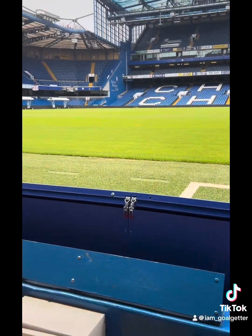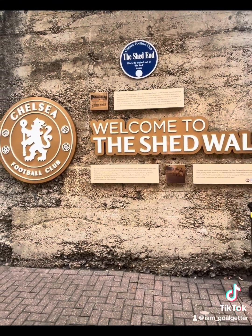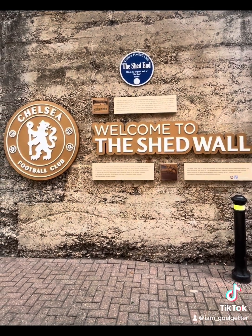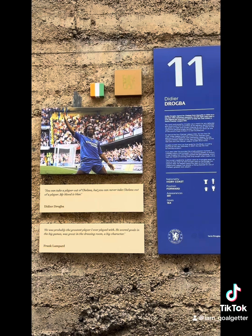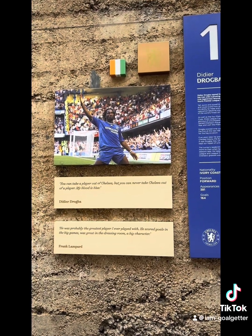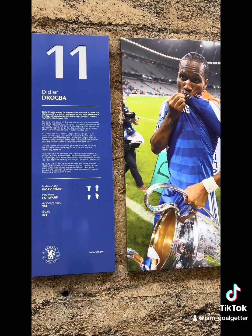From here, we'll be going to the shed wall. Remember I told you earlier that only players that have done great exploits for the club are on the shed wall. So we'll be starting with the first player on the wall. We have the legendary Didier Drogba on the shed wall. Of course, Didier Drogba is like a household name in Chelsea. Remember how he scored the winning penalty for Chelsea to win the UEFA Champions League against Bayern Munich.